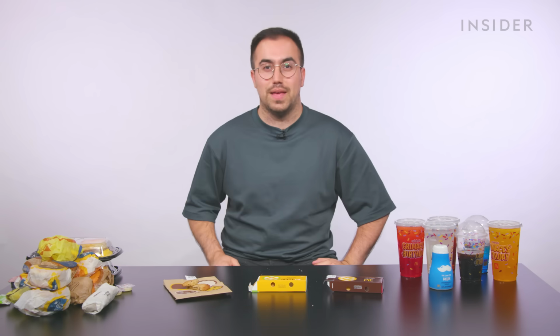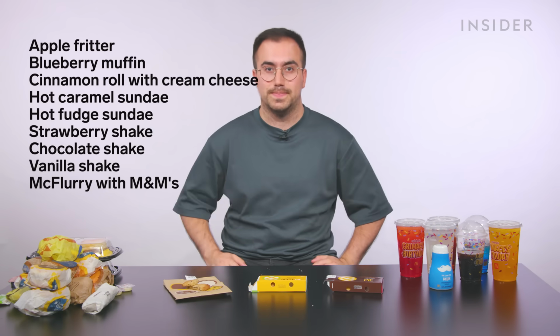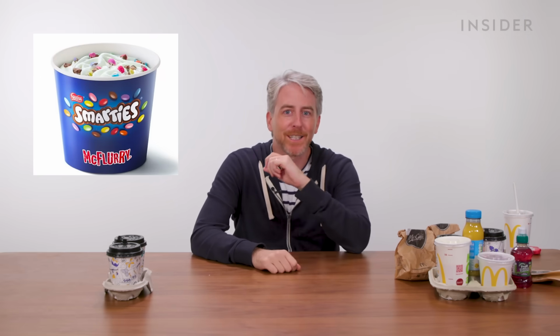That's pretty good. As I said, there were some desserts and pastries that we weren't able to get today. Here they are. In the UK, you can also get exclusive McFlurries. Could not get them because, you're not going to believe it, but the ice cream machines are also broken in the UK. You can get yourself a Maltesers McFlurry and a Smarties McFlurry.